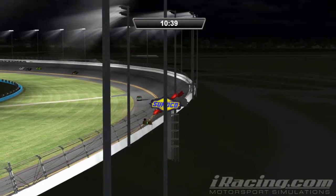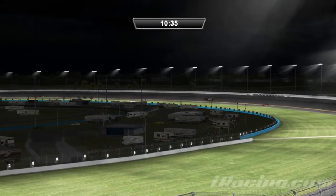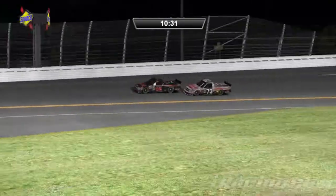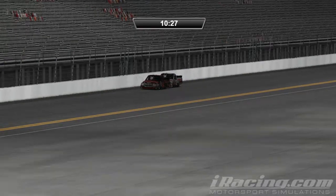So they're still on a hot one here. Might take a couple to get wound up here. 38 trucks have posted time. Full house tonight for sure.